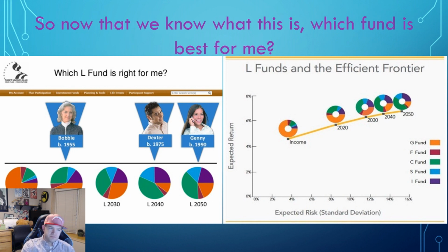And you've got to really ask yourself, are you interested in this kind of thing? Are you interested in watching the C, the S, the I, the F, the G, all the different funds, or watching the market? And if you aren't, then maybe this is a great fund for you to invest in. I know a lot of people invest in these funds because, let's be honest, not everybody really cares. Not everybody wants to take the time to look at their retirement funds. So this is a great way to do it.